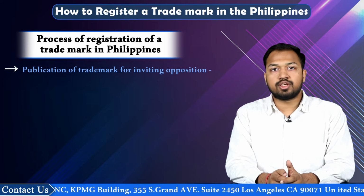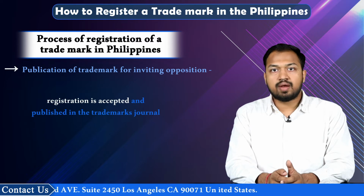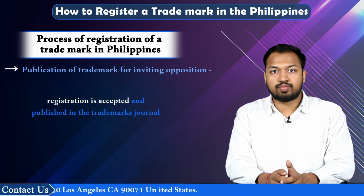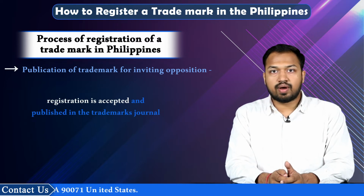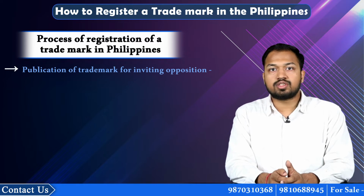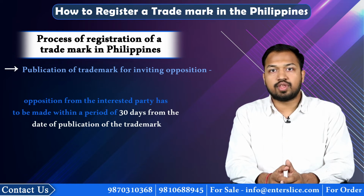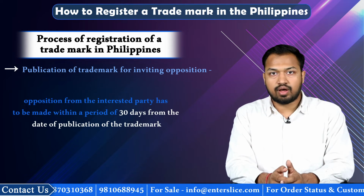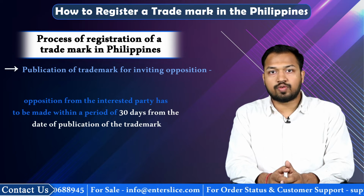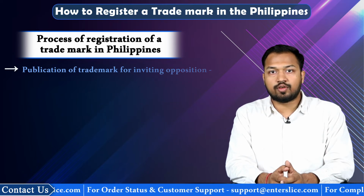Step 3 involves publication of the trademark for inviting opposition. After the successful completion of the examination stage, the application for trademark registration is accepted and published in the Trademarks Journal for third-party observation. The publication is made in the Trademarks Journal because the office wants to give an interested party an opportunity to file opposition if such a party believes that the registration of the proposed mark will cause damage to them. The opposition from the interested party has to be made within a period of 30 days from the date of publication of the trademark. Where the interested party shows good cause for the opposition, the period for filing the notice of opposition can be extended by the Director of Legal Affairs.